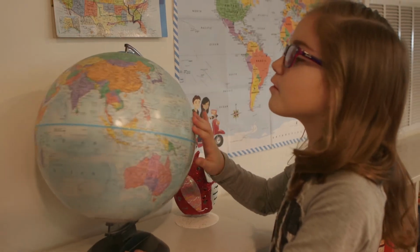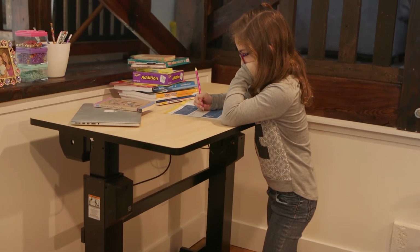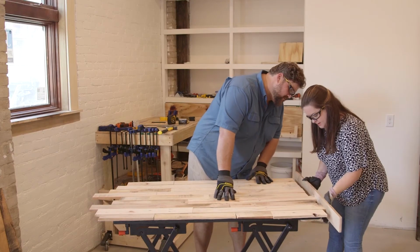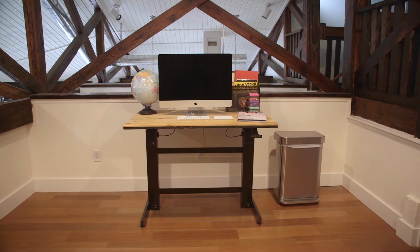At my old house, I had to share a desk in the homeschool room with my family. In the new house, I get my own desk, and that makes me really happy. One of the really cool things we did was to build this desktop out of repurposed wood. If you're interested in how we did it, check out the video on the DIY's How-To Library.